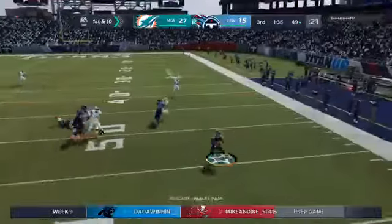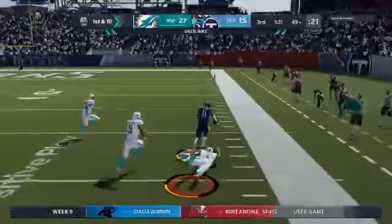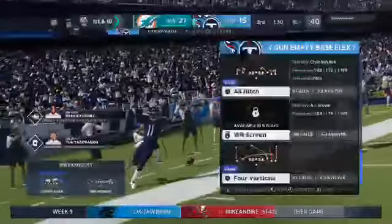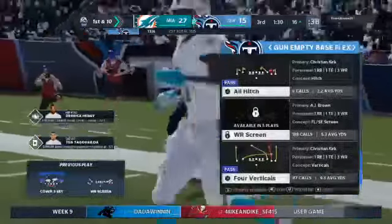Now Tua. A quick hitter complete. It's Brown. And they'll have it in the red zone before he crosses over out of bounds. An excellent pickup of 34 yards.